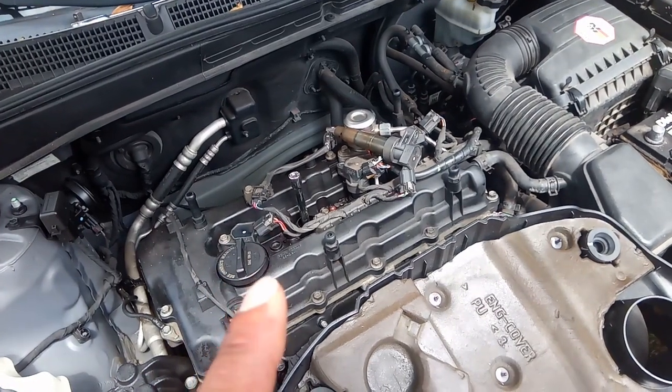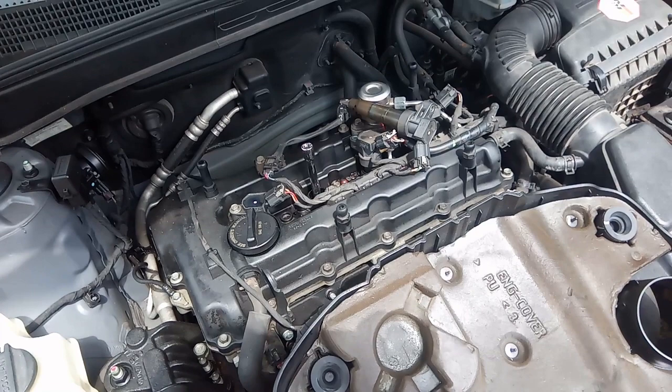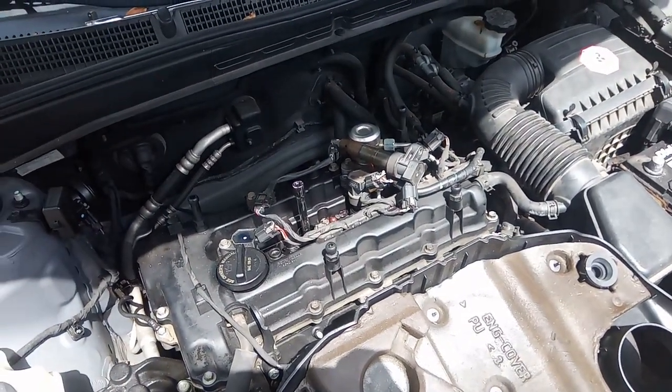So I don't have any maintenance paperwork because I usually do it myself. But whatever, I'm just gonna take it the way it is and see what they say. Cool? Cool.